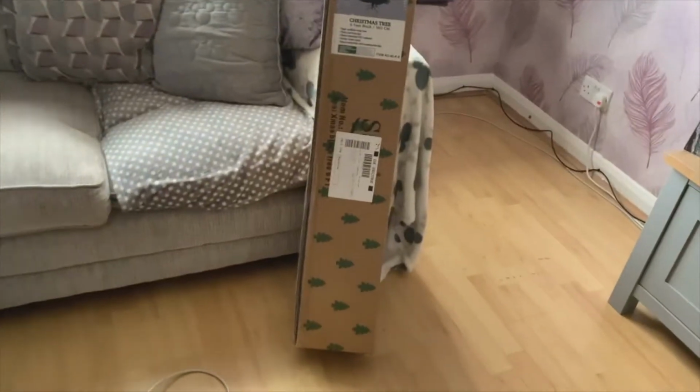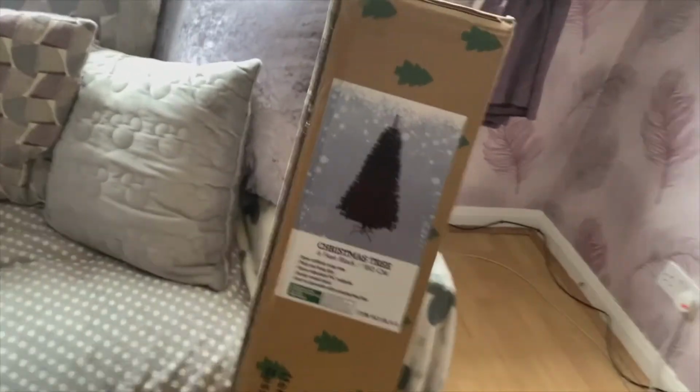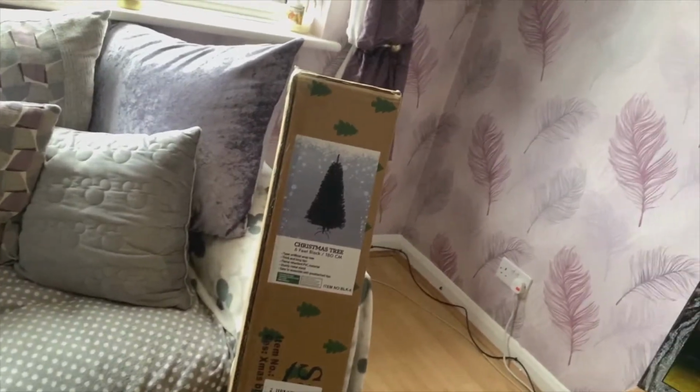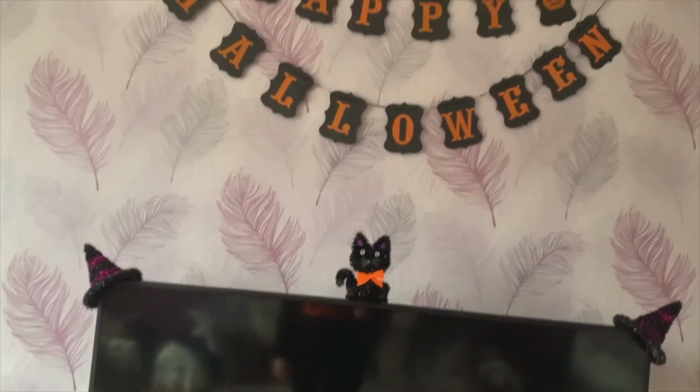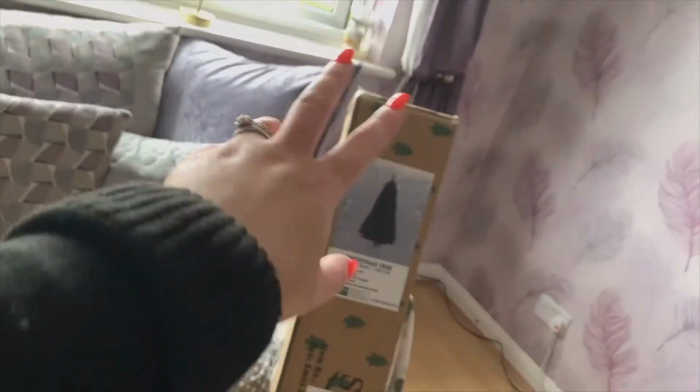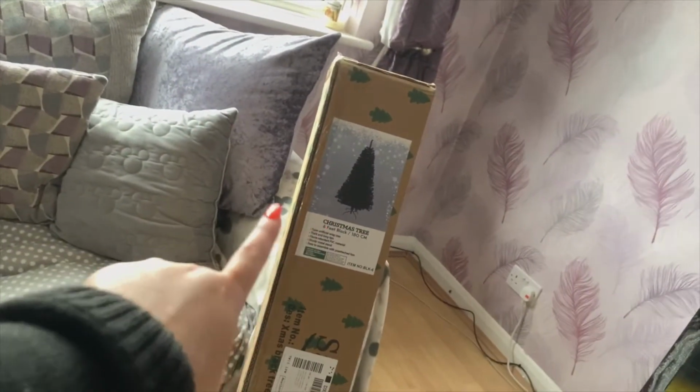So guys, I'm super extra and bought a black Christmas tree this year, and I'm going to decorate it in Halloween stuff. This is what the living room looks like so far, as you've probably just seen. This is what I'm putting up next, the tree.